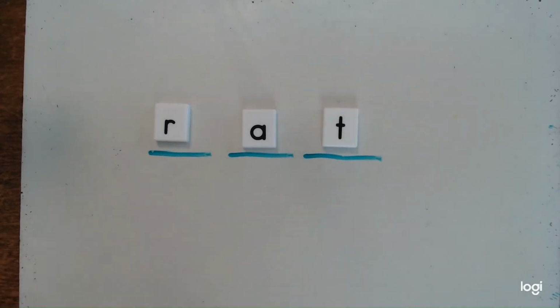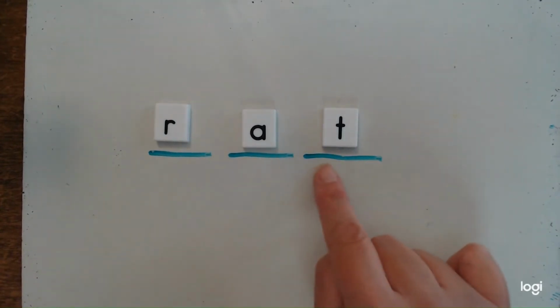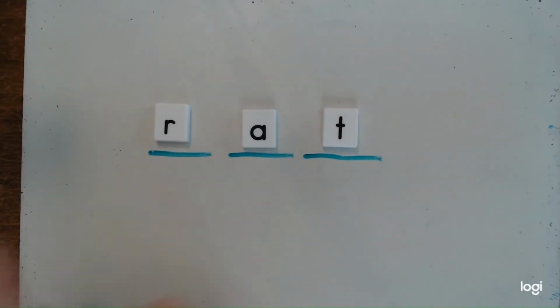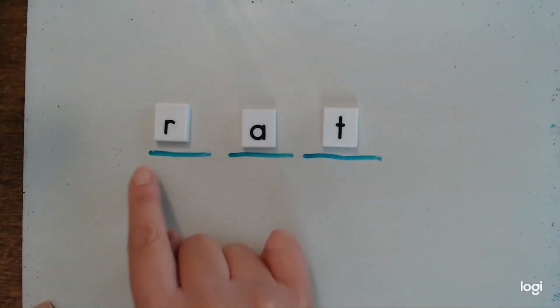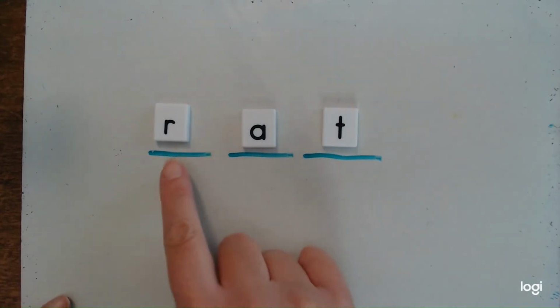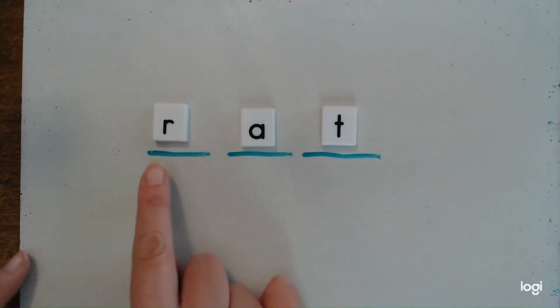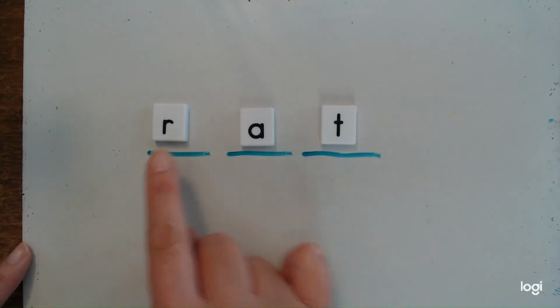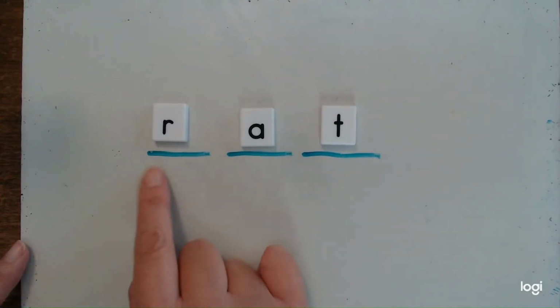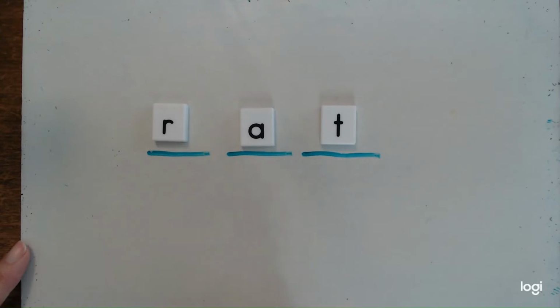We are going to change the word rat to a whole new word by just changing one letter. I wonder if you can do it. So we have the word rat. I want to change it to the word rag. Like I was dusting with an old rag. So I'm going to stretch out the word rag, and we're going to listen for which one of these letters doesn't line up to what I'm saying. That's the letter we will change, the one that doesn't match.